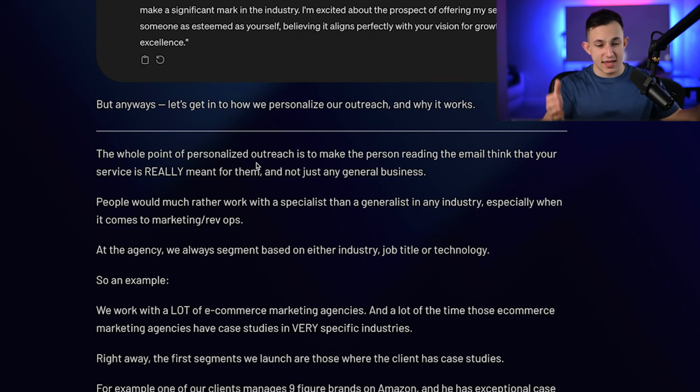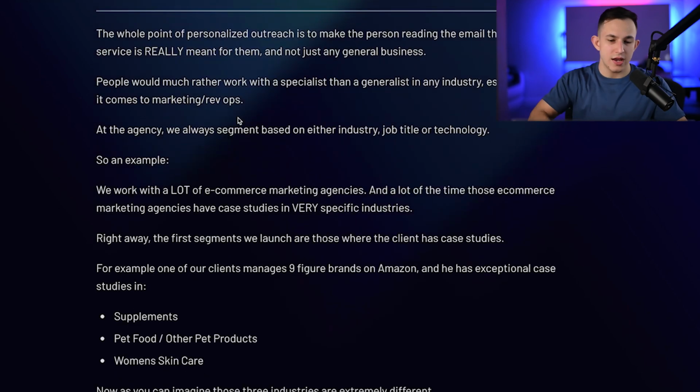At the agency, we always segment based on either industry, job title, or technology. Those are just the most common, but we do other ones. An example: we work with a lot of e-commerce marketing agencies. It's one of our best performing industries, and that's just one of the things that we excel at. A lot of the time, these e-commerce marketing agencies have case studies in very specific niches. Right away, the first segment that we're going to launch is going to be the industries and where those clients have case studies in.